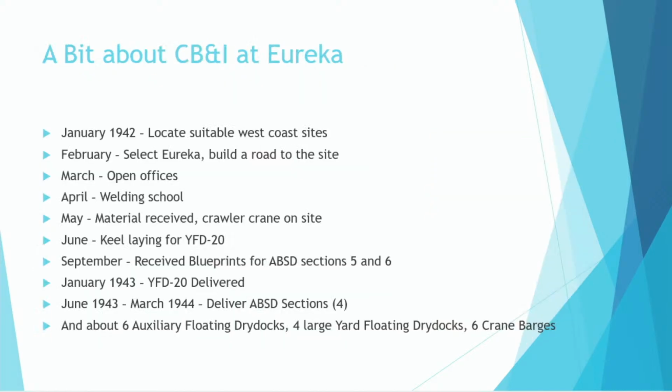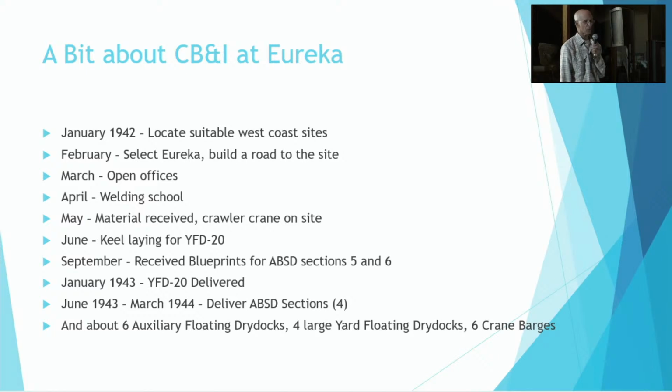But that whole home front story was the other reason we're here today. Things changed rapidly after December 7th. In January, CB&I is looking for suitable West Coast sites. That's like a couple weeks after Pearl Harbor. In February, they have selected a site. They have built a road. They have contracts. They are doing stuff. They're open in March.